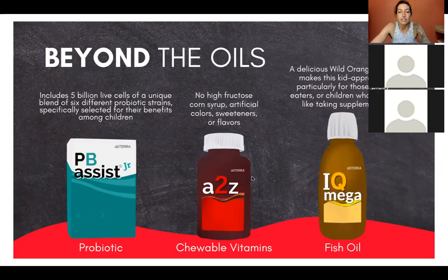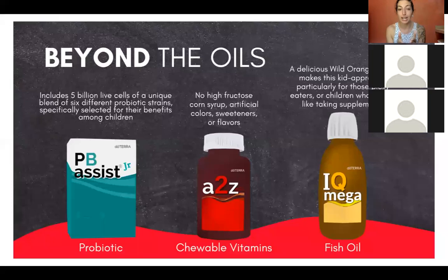So the A to Z is your chewable vitamins that they can take twice a day. This is just starting to pave the strong foundation of wellness for our kids. It's filling in any nutrition gaps and supporting their body's needs, their minerals, vitamins, those sorts of things. I strongly suggest checking them out or getting a good solid multivitamin for your children. Okay, let's go to the left.